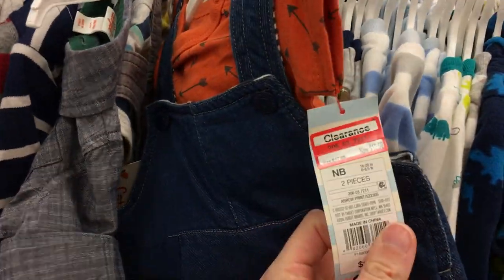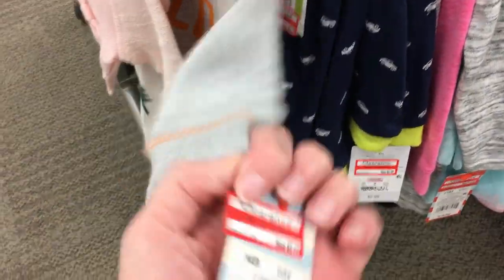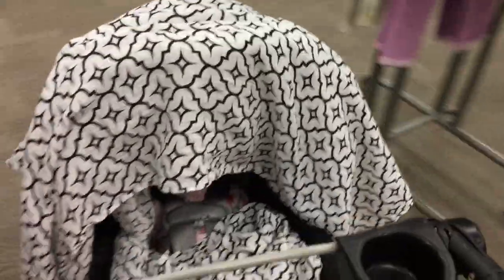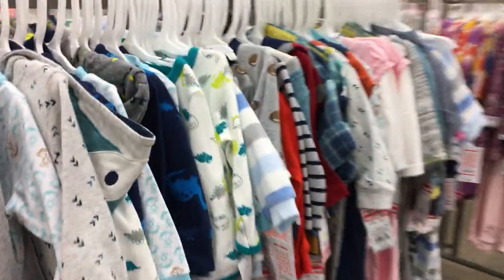$6.98. Boy stuff. I like this though. This is bigger. So for something somebody put here. I can't believe it's on clearance already. It's so tiny. I'll try to focus up here so I don't do turning. Not very much girl stuff.